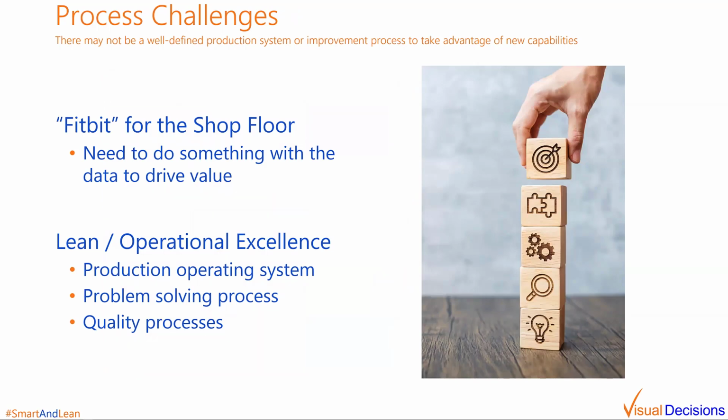There can also be process challenges associated with these for smaller organizations. A large company like Toyota has the Toyota production system. But for smaller organizations, there may not be that well-defined production system or improvement process to take advantage of the new capabilities that smart factory solutions are providing.